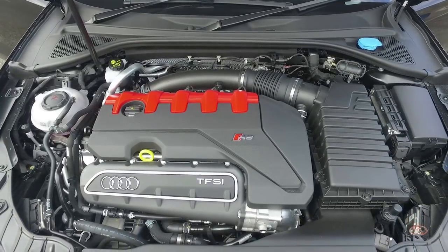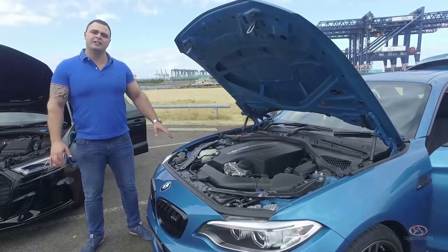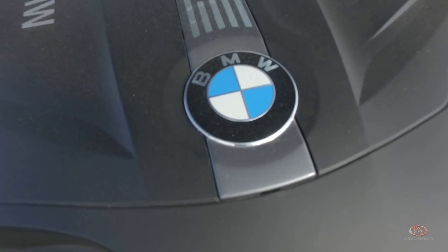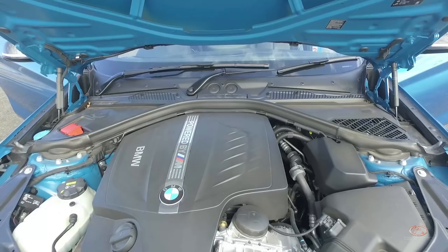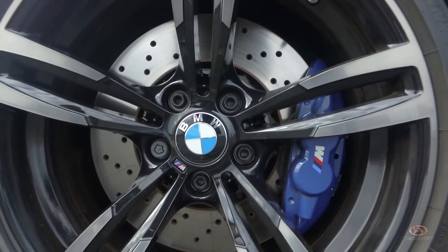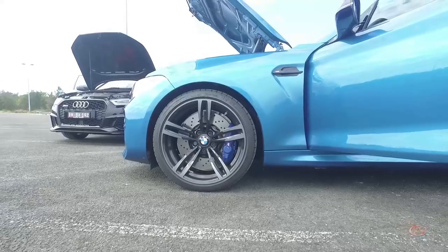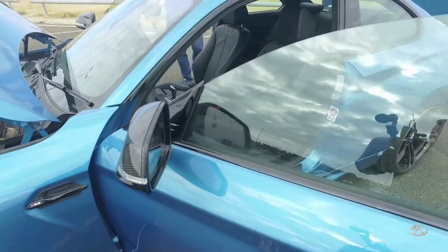Really cool car. Over to the BMW M2, the engine bay looks totally different. So we've got a bigger engine cover up on top, turbocharged motor, everything's hidden. It's a very clean looking engine bay. Now, if we look down at the rims, the 19-inch, 6-piston calipers up front. Then when we go over to the inside, we can see the differences.